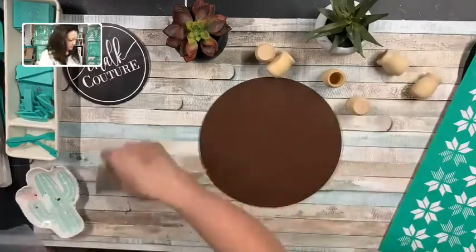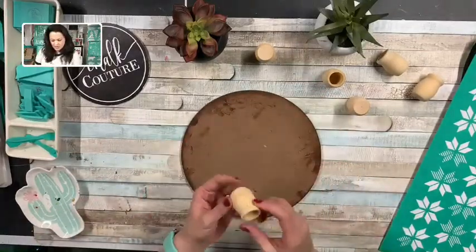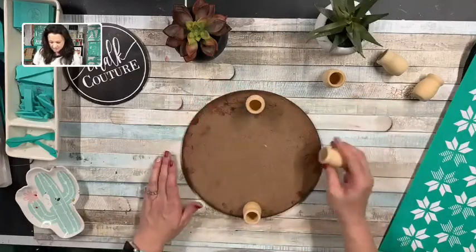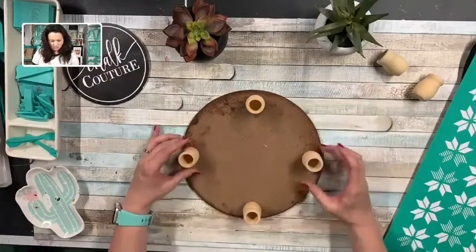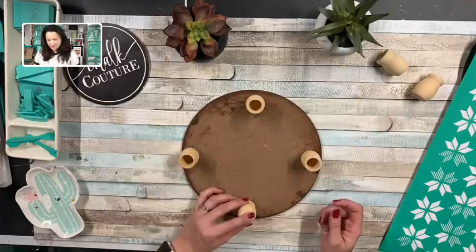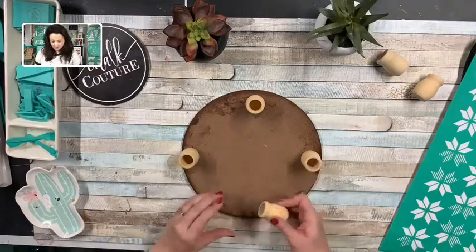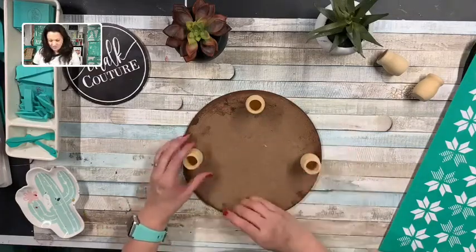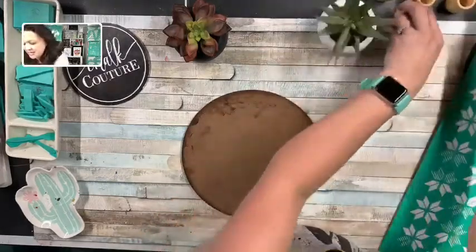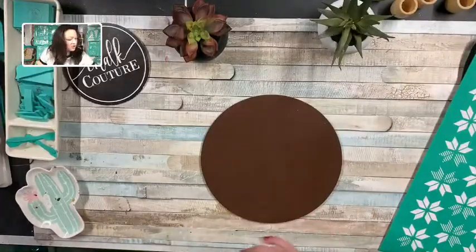Let's see. And I thought on the back, maybe we could do 12 o'clock, 6 o'clock, 3 o'clock, 9 o'clock. What do you think of that? I don't know if it matters what side you glue, but it seems like the flat side would be much easier to put the glue on, right? I think so. So we'll add those after we're done. I'm just going to leave them natural because I like them that way. And now I'm going to turn this back over.